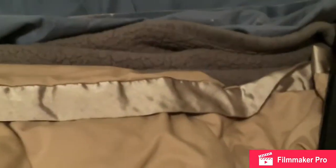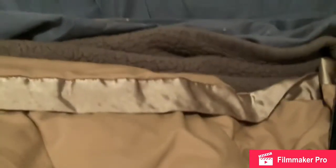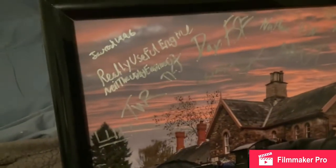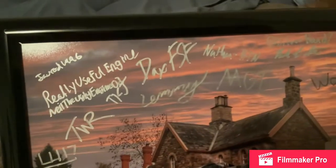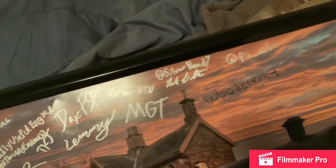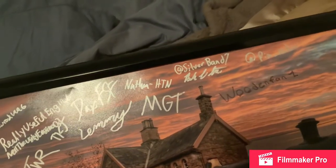So yeah, I'm back home. Well, at my dad's place. Here's the picture of all the signatures I got. They're all from these different people. Can't wait to display this in my room when I get home. So now on to the stuff.